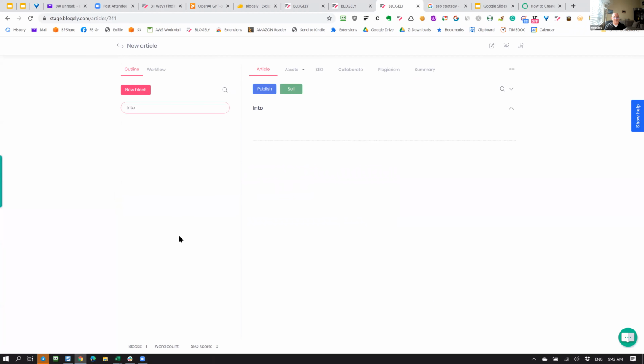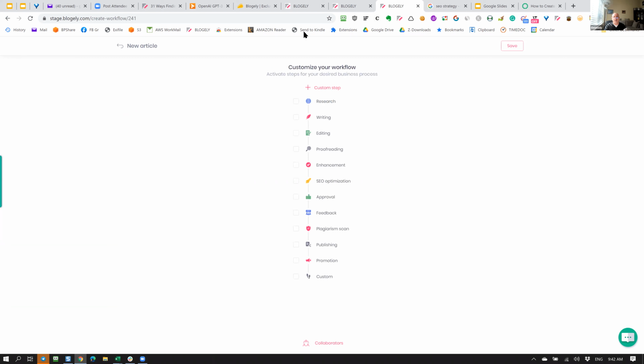I need to create the workflow because I need to decide what I need to work on. And it's not just about writing. So when I click on the workflow, we created this view here. So this is where you can customize your workflow.